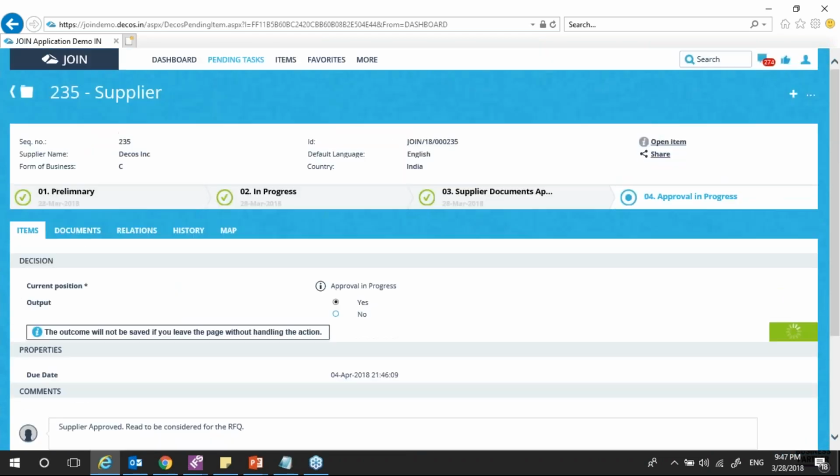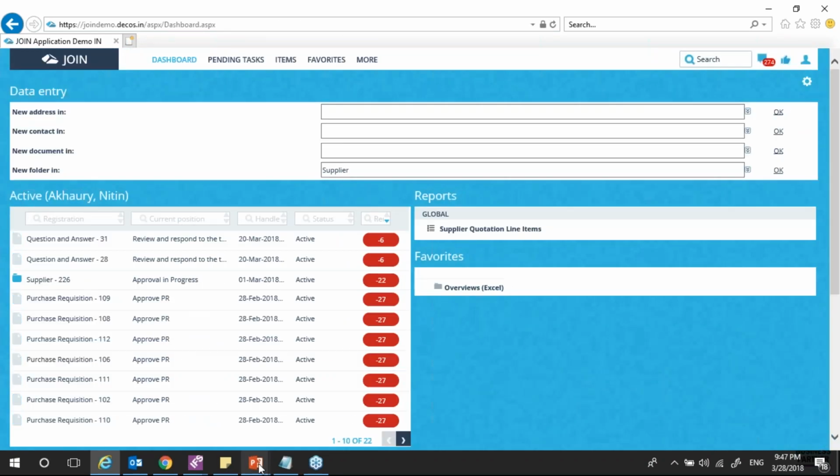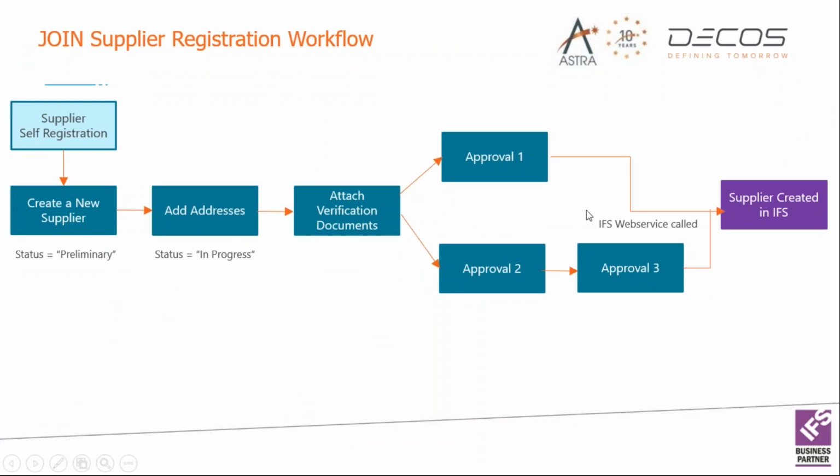And Nitin has to click on handle. So this way, he is handling the workflow activity and we complete this flow. For demo purposes, we have just kept one level of approval. And you can see once this is done, this is where the IFS Join adapter comes into the picture.